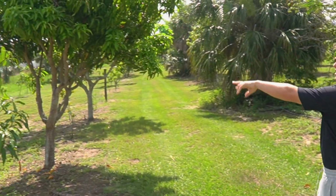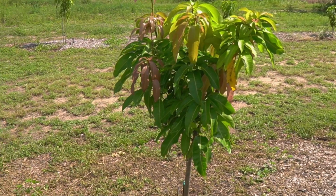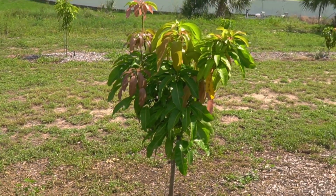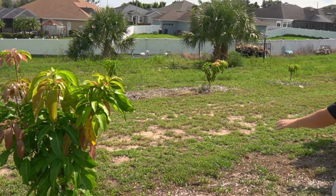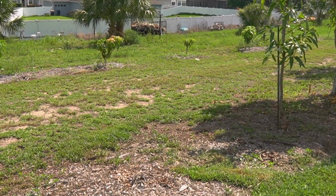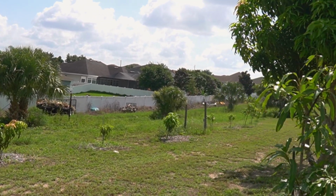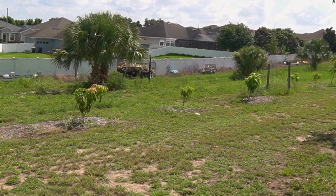Harvest Moon mango, Lancetilla mango, Sweet Tart. I've heard that one's good, I haven't tried it. All of that little row there, every tree's a different variety. You name it, I've got it probably, minus a few. There's hundreds of mango varieties, I've only got like 70.